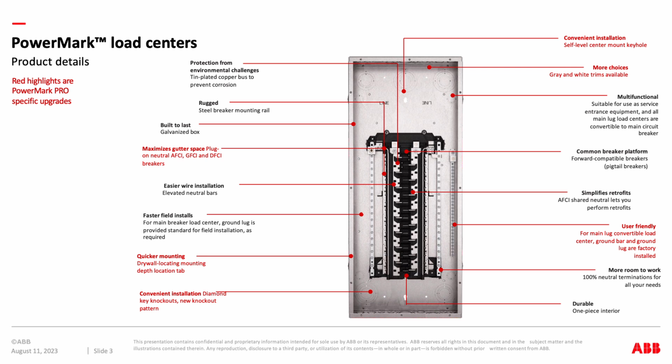The common breaker platform for us means that you use the same 1-inch breaker in the PowerMark Pro that you're using in the PowerMark Gold. You're not having to switch between different size breakers in order to install into our load center.